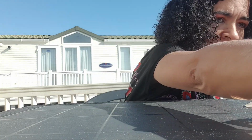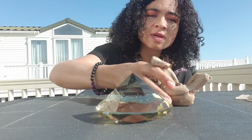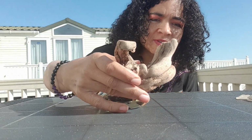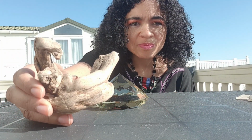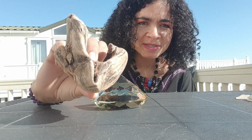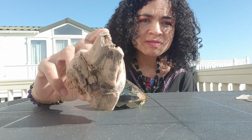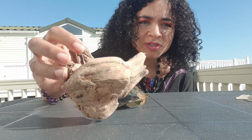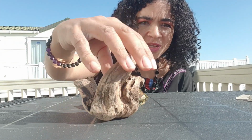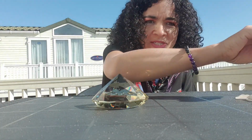I've got a collection of shells that I collected on the beach yesterday. My son found me a lovely piece of driftwood, and it's perfect, I think, for the Aries new moon. It looks like the shape of a ram's head. I think I might get that polished up, maybe put some varnish on. It's lovely, I really like that. I've got some razor shells as well.